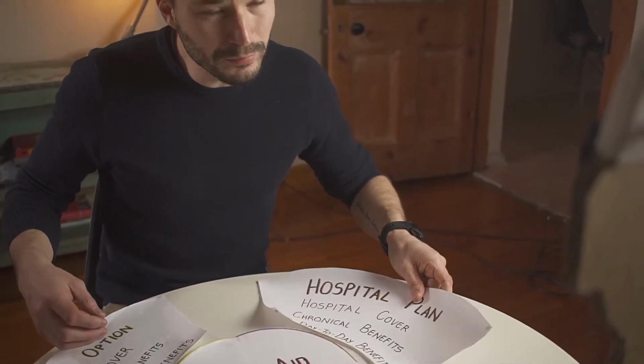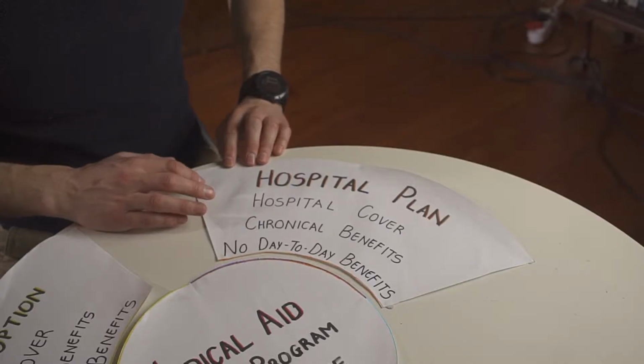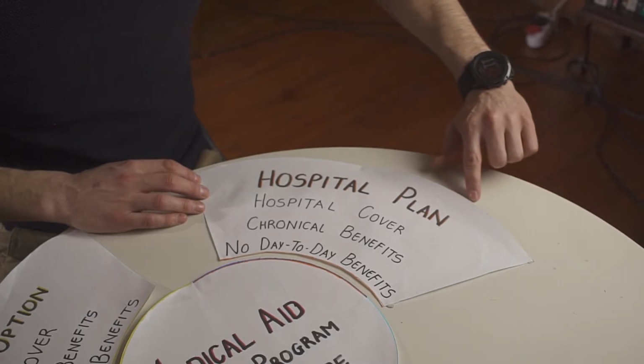But if you require more comprehensive cover in hospital without the major exclusions of the income-based plan, the next option available is called a hospital plan. This option will cover you comprehensively in hospital, with the added benefit of having some chronic medication also covered. Normally, the basic 25 chronic conditions.